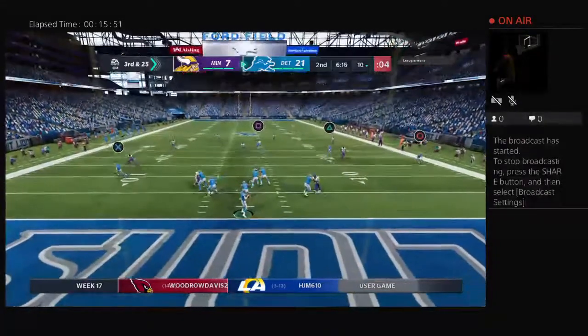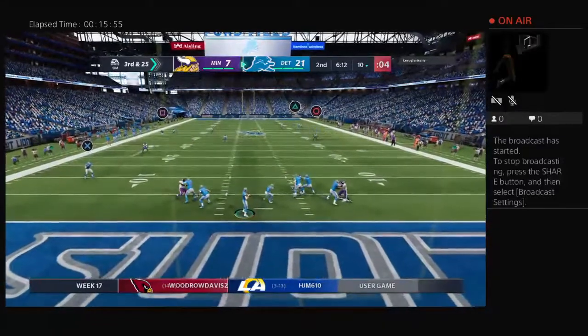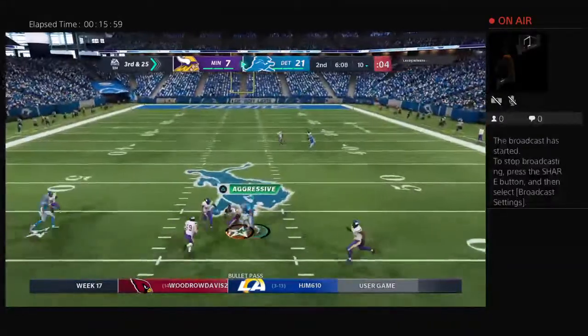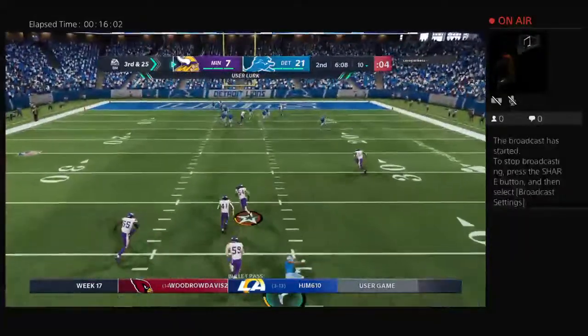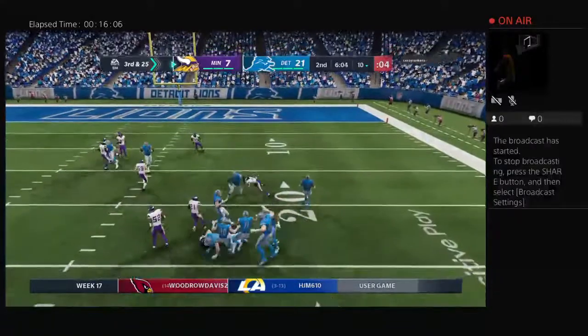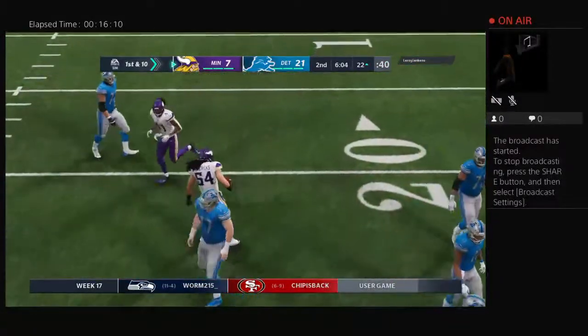No run call here. They'll look to throw instead. Looking downfield for Jones. Oh, he's got a little daylight. It's 3 picks he's now thrown in this game.